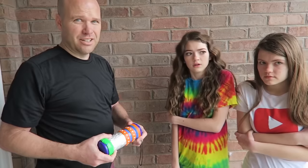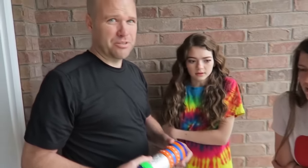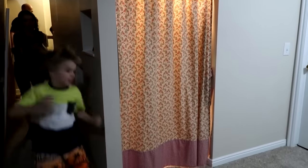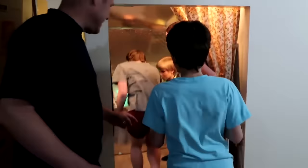Should we check our transport room? You guys want to go check transport room? Let's go check. Okay, let's go check transport room. Come on, guys, go. Transporter room. I got the transporter. Come on, let's go in the room. Whoa. I'm right behind you.